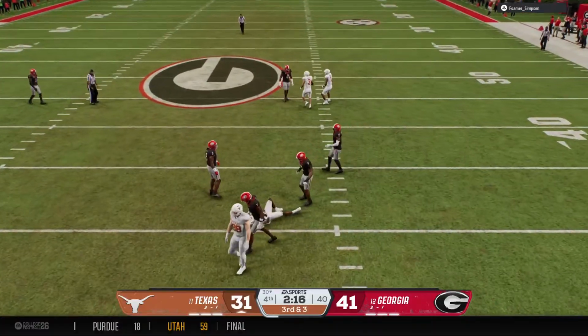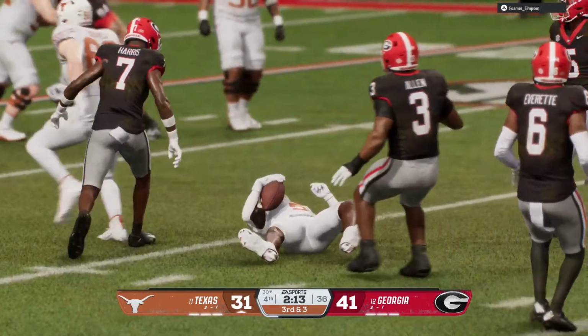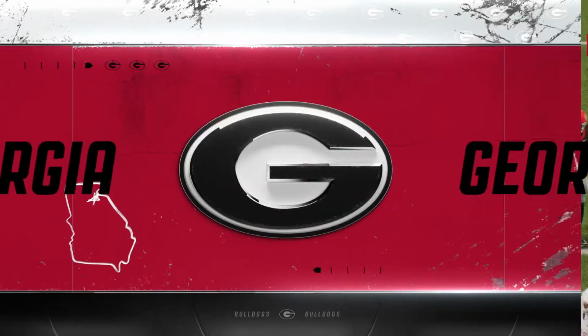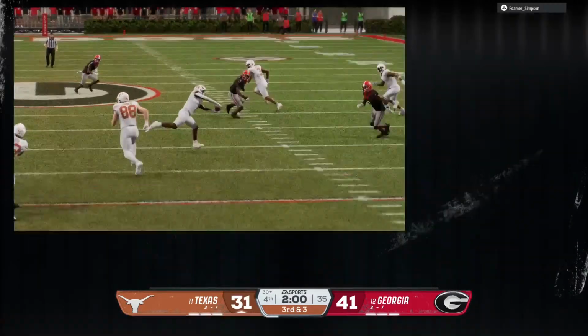Just gets rid of it to the running back underneath. They make the stop, trying to pick up just a little bit at a time to get to that 1st down marker. That will take us to the 2-minute timeout, and not much time left for this offense to put together a miracle.